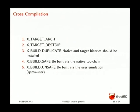And we can go even further. We can say, okay, every binary but the compiler will be run through the emulation. So we can still have the cross-based compiler running at native speed and have the rest emulated, so that the overhead of the emulation is not that high.